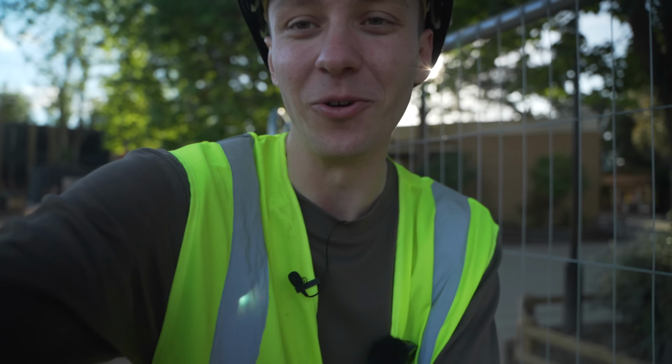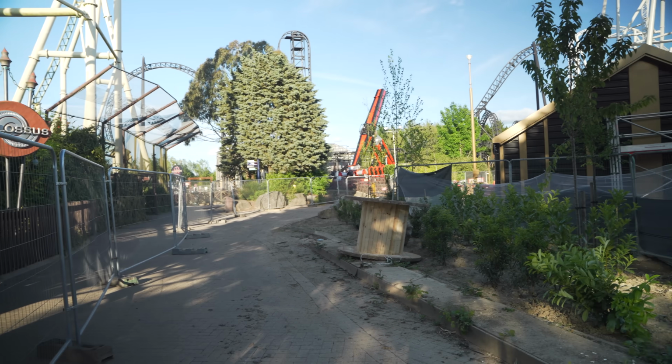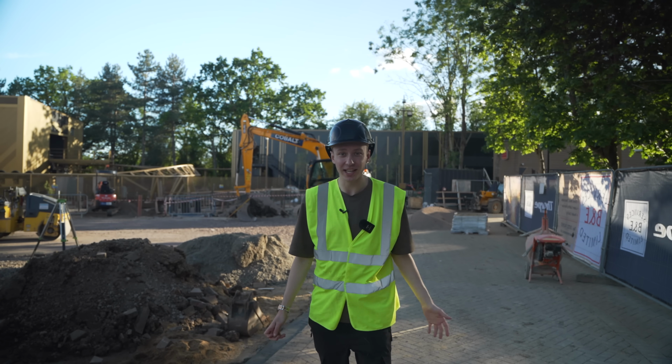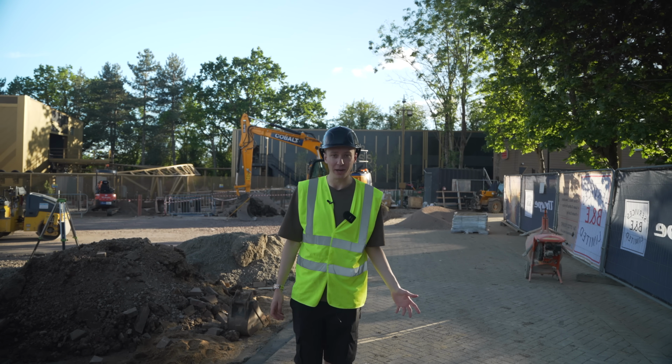So yeah, it's really, really cool to see. If I pan the camera entirely round, you can see just how open all of this is now. I'll do a little 360 for you guys, there you go. So yeah, hopefully this is now giving you a nice idea of how you'll enter this area once it opens up on the 24th of May.